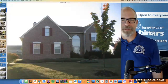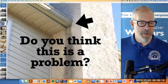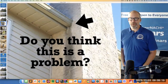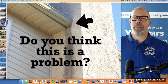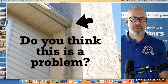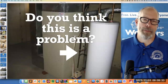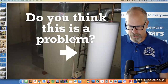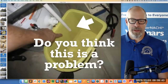Okay, so we're going to inspect this home. I inspected this home and found problems. Remember those problems I was referring to? So do you think this is a problem? If you're a veteran home inspector, you probably have seen this problem many times. But there's a problem at this house with that. Do you think this is a problem? That arrow is pointing to some black pipe, some gas pipe, some fuel pipe. It's a problem, but I didn't make a big stink out of it, so to speak. What do you think about that?